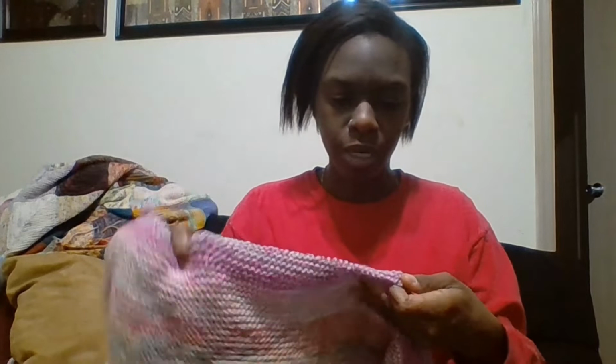So anyway, I don't remember. I picked this up the other day. I think I was only like one pink below this. I just recently started a new one. There are a few different pinks in this. But anyway, that's going to be my mindless, I need to knit something project now that my half and half wrap is done.